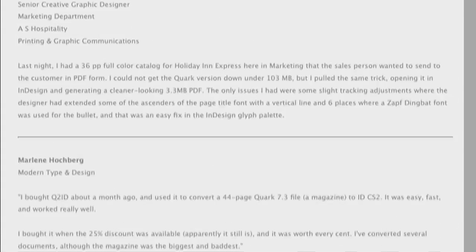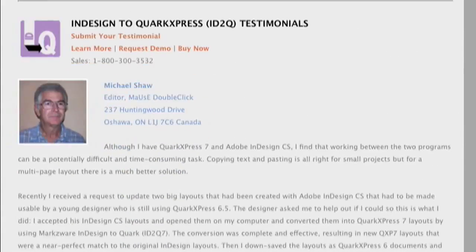Michael Shaw, editor of MAU's DoubleClick, has this to say about ID2Q. "Recently, I received a request to update two big layouts that had been created with Adobe InDesign CS that had to be made usable by a young designer who is still using Quark Express 6.5. The designer asked me to help out if I could, so this is what I did. I accepted his InDesign CS layouts and opened them on my computer and converted them into Quark Express 7 layouts by using Markzware InDesign to Quark.